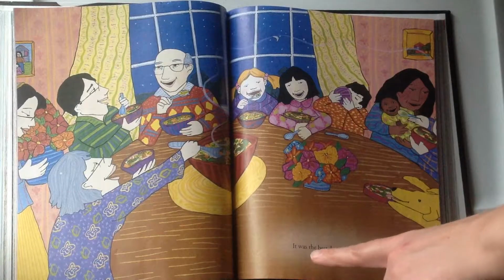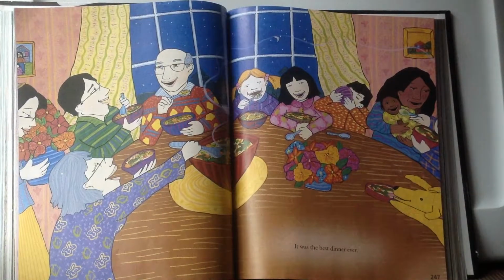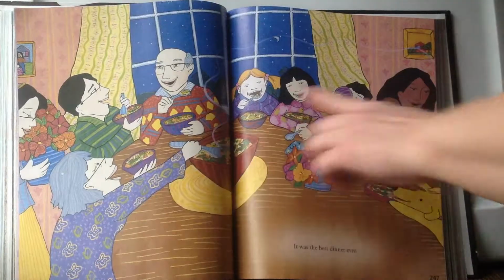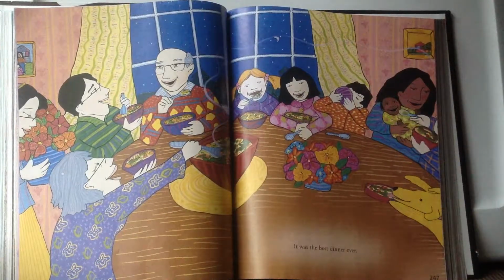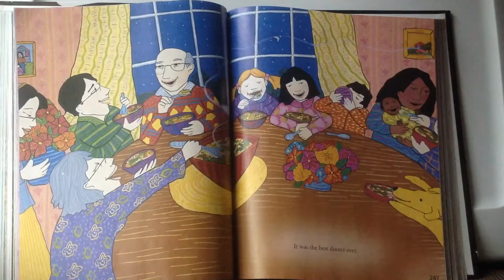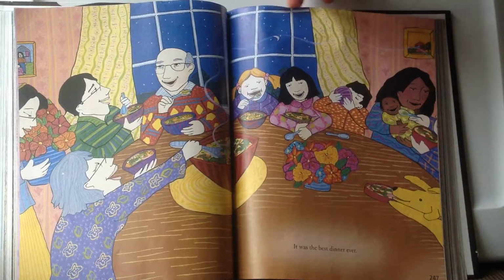Now, why do you think the author only wrote that one sentence on this page? "It was the best dinner ever." Well, she wants you to see the story picture more than the story words. She wants the picture to tell the story instead of the words. And you can tell by the picture that everybody's enjoying the soup. Even the baby seems to be enjoying the soup, and the dog too. Everybody's really enjoying the soup, as well as enjoying each other's company. They're really having fun being together.